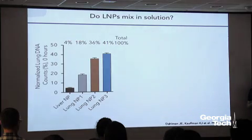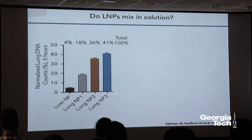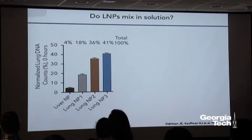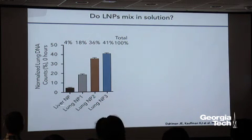One of the other controls we wanted to run, and this is a control that was really bothering me, was we wanted to see if the particles are going to mix in solution. So I did this back at MIT. The way that we did this was we said, okay, we're going to make 4 nanoparticles. We're going to barcode all 4 of them. And we have nanoparticles that we know how they should behave. So we have a liver nanoparticle that's allegedly on the way to the clinic, and then 3 lung particles, one of which is allegedly on the way to the clinic.